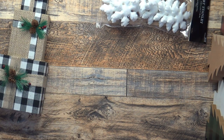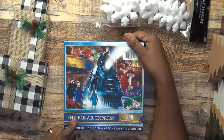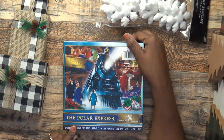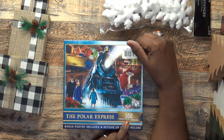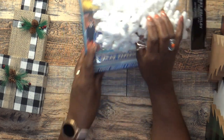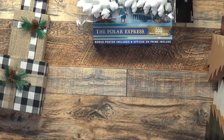And then this, what is that? Oh, okay. My husband picked this up. He was with me when I went to one of the Hobby Lobbies, and he picked this up. He loves Polar Express. So this is a jigsaw puzzle, and it's 550 pieces. He paid $1.29 for it. It was regular $12.99. And it says it comes with a bonus poster included.